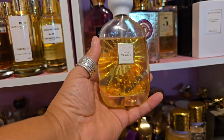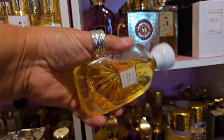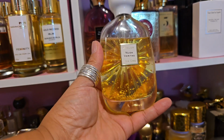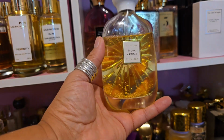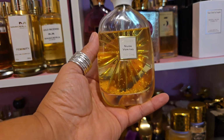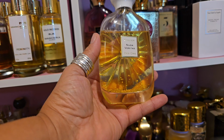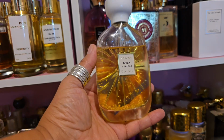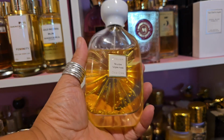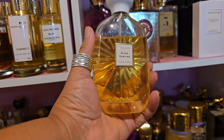All right, so we're going to talk about Atelier des Ors. This is Nudis Veritas. We all know it by the gold flecks in it, and yes, this does come out on your skin, so please be careful. Do not spray these on your clothes, unfortunately. But this is a really good jasmine, a springtime fragrance, spring summer. I'll be honest, Nudis Veritas does not last as long as I would like it to. However, it's so beautiful, I don't care.